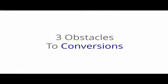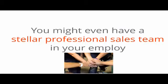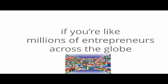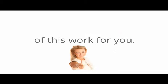3 obstacles to conversions. So you have a new product or service on the market, and it's a good one. You might even have a stellar professional sales team in your employ, or you might be a one-man army filling that role yourself. But then again, if you're like millions of entrepreneurs across the globe, you have a website doing some or maybe even all of this work for you.